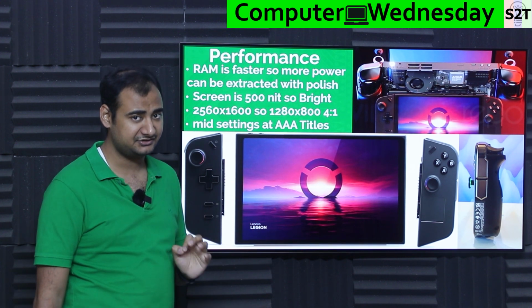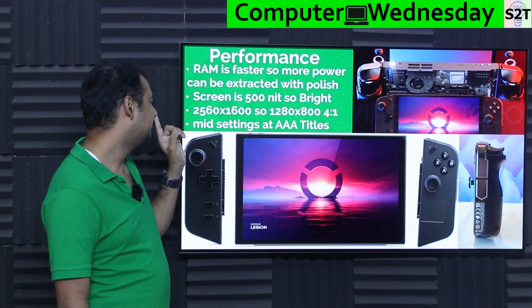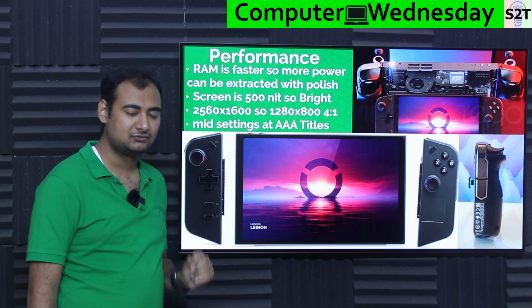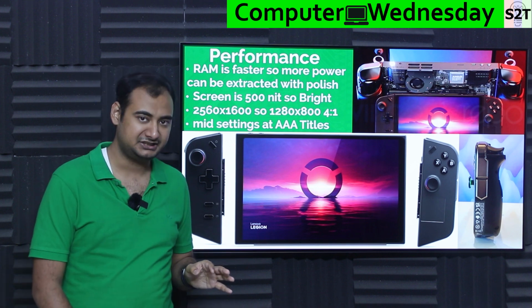Now resolution, this is the interesting part. Because they are choosing such a weird resolution, it does have that benefit. 2560 multiplied by 1600 gives them the luxury of 4:1 scaling. What does that mean? 4:1 simply means you take one pixel, you repeat it 4 times. No mathematical calculation needs to be done.